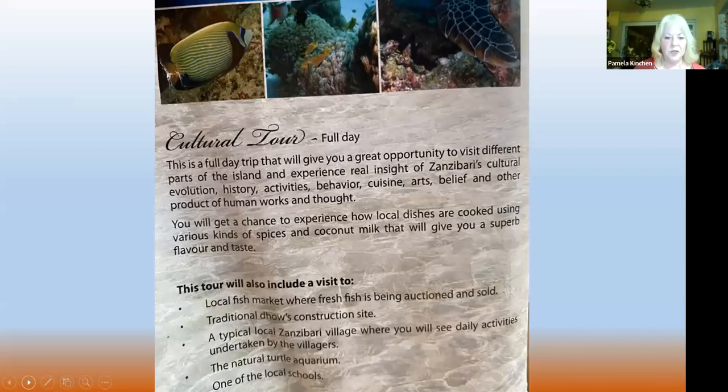That was another part of the cultural tour. So I did go to the fish market. Like I said, the Zanzibari village.